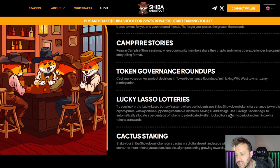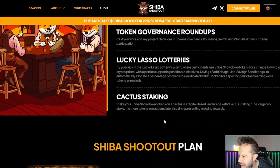Savings saddlebags. Use savings saddlebags to automatically allocate a percentage of tokens to a dedicated wallet locked up for a specific period and earning extra tokens as rewards. Dude, so not only can you guys make excellent money on the price volatility after this token launches, you're gonna be able to set aside some in a savings account so that you guys can earn for the long term as well. And Cactus staking.